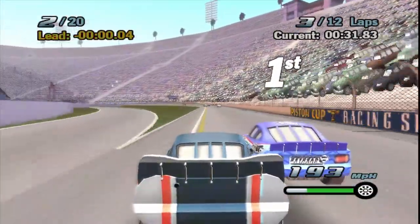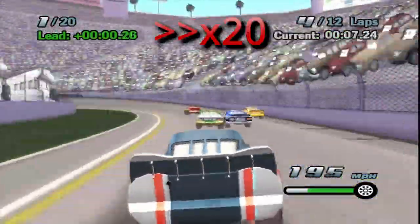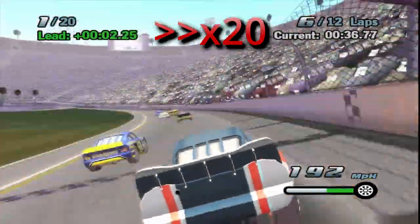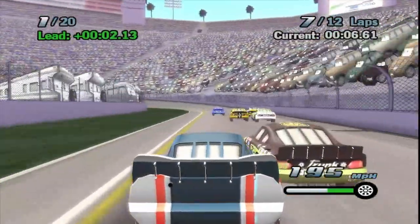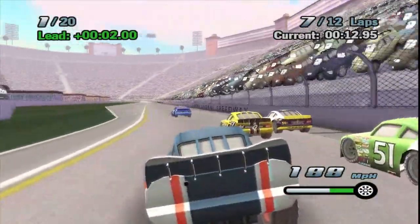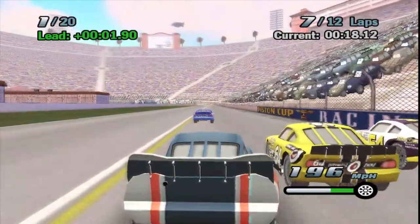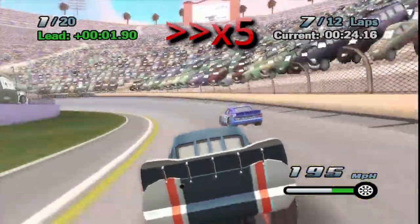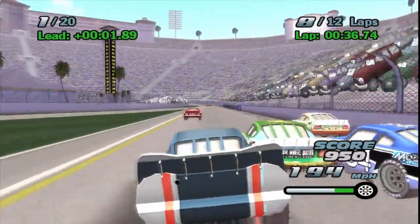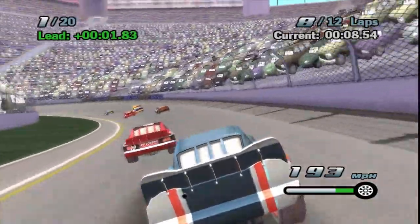Oh. This is actually difficult. They're staying right with me. This really is a very, very long track. It's taken me a while only to get to lap 7. Wow. Looks like 36 seconds per lap. 36 seconds is a lot.